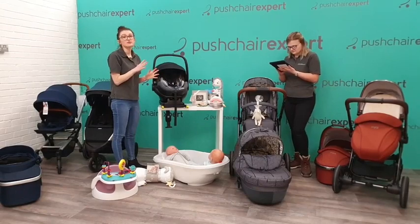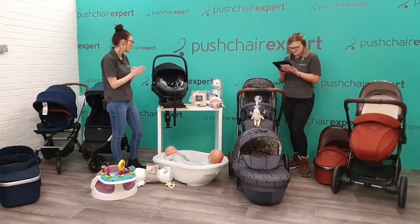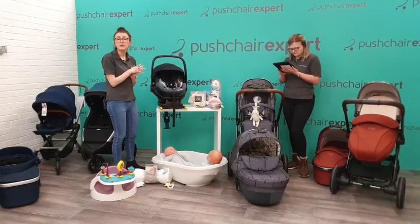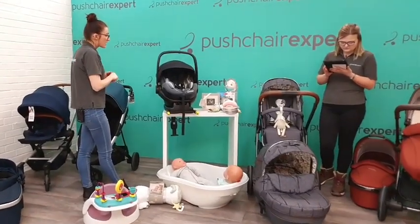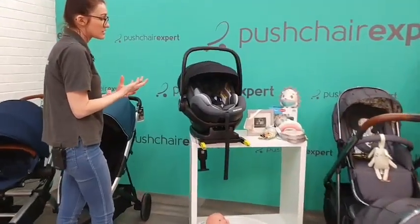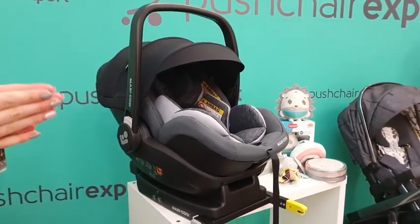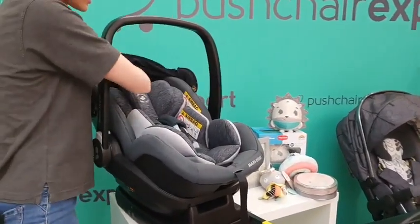So the one that has been into store recently, really exciting, which we have shown lots to customers over video consultations, is your Maxi-Cosi Marble. The Maxi-Cosi Marble is their reclining car seat. It's an infant carrier and it will last your little one from birth to 15 months. And it's a really lovely car seat.